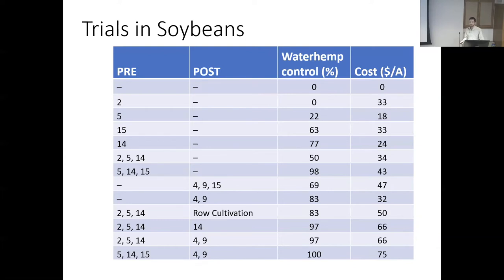But it might be worth it, actually, because water hemp has seed that is fairly short-lived in the soil. Most of it will become inviable or will have germinated after 4 years. So it might be worth it for a grower to go with the kitchen sink approach here, spend the money for 4 years, deplete that water hemp from the soil, and then perhaps scale back to a more affordable weed control system.